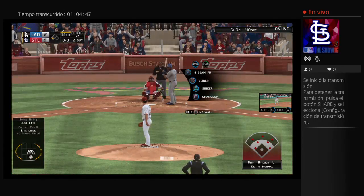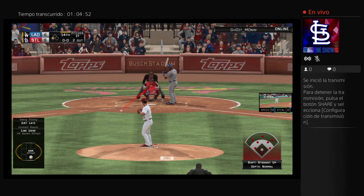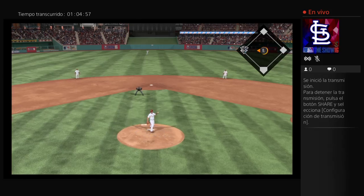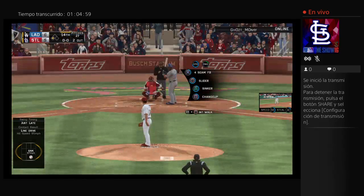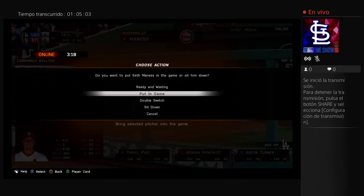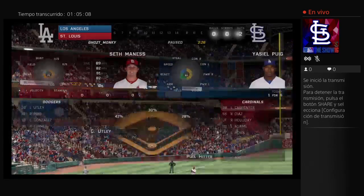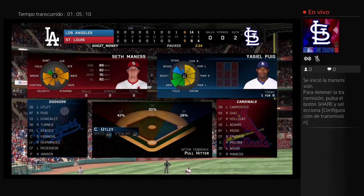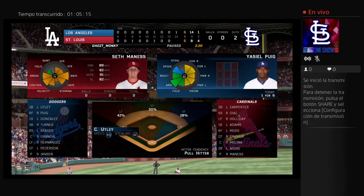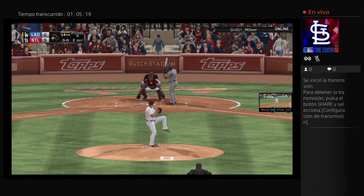Yasiel Puig strides forward now with a very important insurance run standing over at third. Yeah, this one's been a well-played, close game, so that's a big run down there. Now a bluff here as he'll step off and look him back to third. Seth Maness is going to make an appearance now as he'll take over here in the 14th inning. Trying to keep the game close.